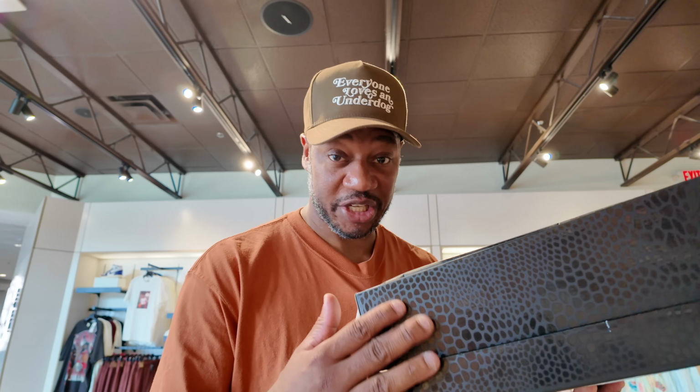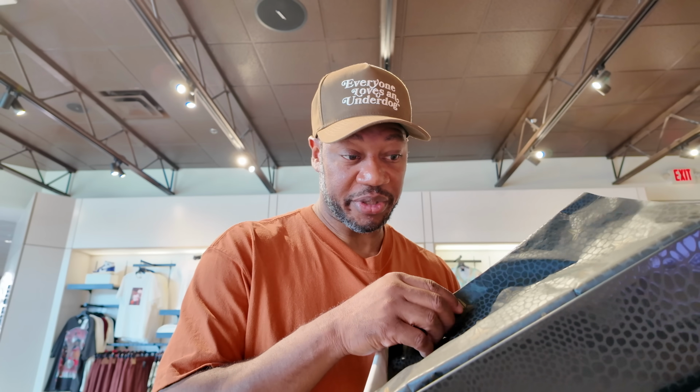Just like all the Kobes we got all year, you got the snake texture on the box. Same thing with the wax paper, then it exposes the white paper. Then we got the goodness. These joints are clean.